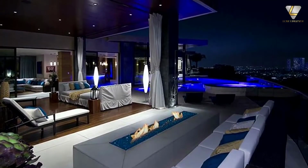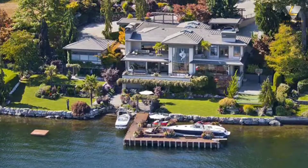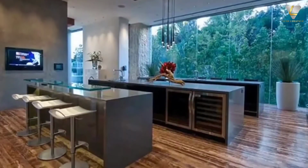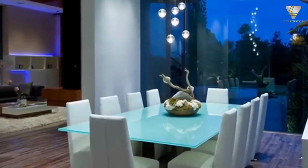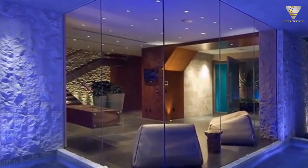Xanadu 2.0 also has a pool with its own music system, a trampoline room, an Art Deco style movie theater, and a reception hall where Bill can host a dinner party for around 200 guests. The food can come from one of the 6 kitchens spread throughout different corners of the house, making it ready to host events at any given moment. And I'd actually like to get an invite from Bill to check this out.